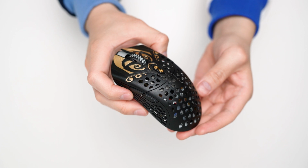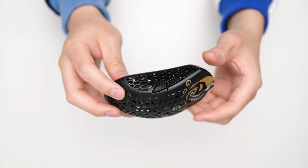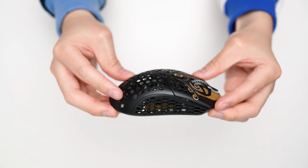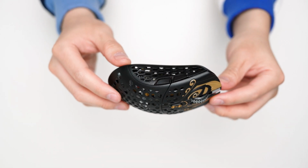I think the people deserve to have access to great gaming mice. So I'm excited. I think Finalmouse again is really pushing the envelope for how they design and look at gaming mice.